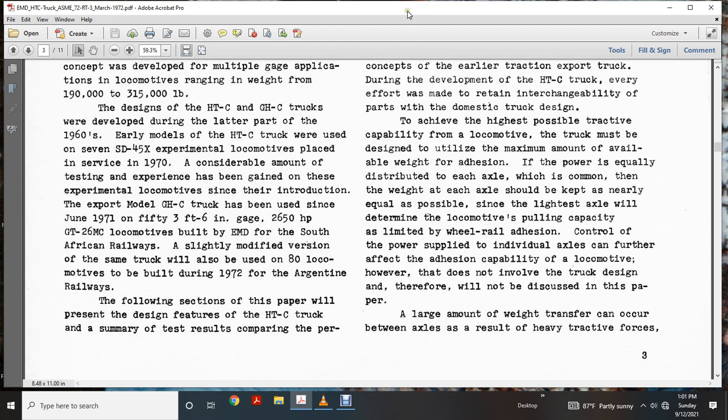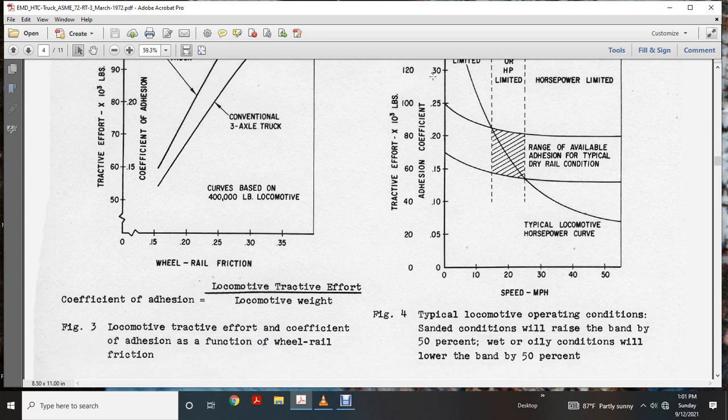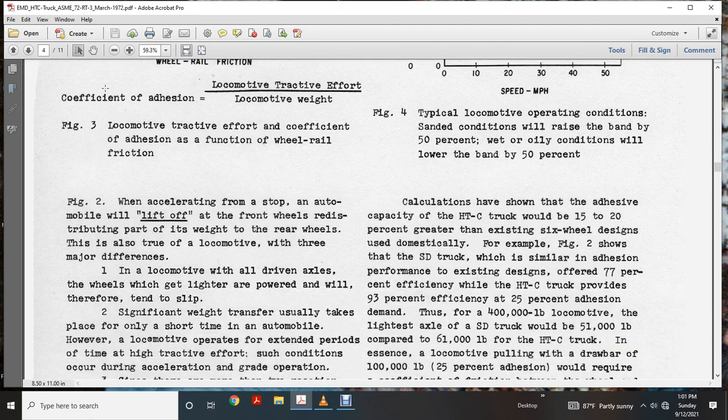A large amount of weight transfer can occur between the axles as a result of the heavy tractive forces. Figure 3 shows locomotive tractive effort and coefficient of adhesion as a function of wheel-rail friction. The coefficient of adhesion is the locomotive tractive effort over the locomotive weight. It shows the tractive effort in 10 to the third pounds by weight and rail friction, with curves based on a 400,000 pound locomotive, conventional three-axle truck and high traction axle truck.